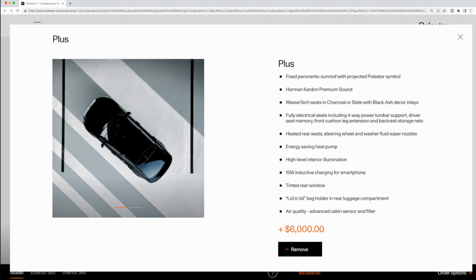So with this, you get a projected Polestar symbol on the fixed panoramic sunroof, Harman Kardon premium sound. So it does sound quite good from the test drives we did. And you get better seats, electrical seats with 4-way power lumbar support, driver seat memory, heated rear seats, steering wheel, washer fluid wiper nozzles. The heat pump is quite good. I think this is something all EVs should have, and that should increase your range with that heat pump. High-level interior illumination, inductive charging for smartphone, tinted rear windows, more luggage space, and better filters for your HVAC.